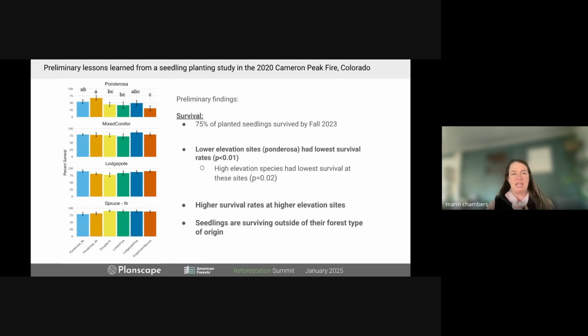So this kind of makes sense, right? We would anticipate that our highest elevation species are not going to do very well at our lowest elevation sites. But what we did see that was interesting is that, at least preliminarily, our higher elevation sites are showing a trend of higher survival rates for all species, including our lower elevation species, such as ponderosa pine. And so we are seeing that seedlings are surviving outside of their forest type of origin. Next slide, please.